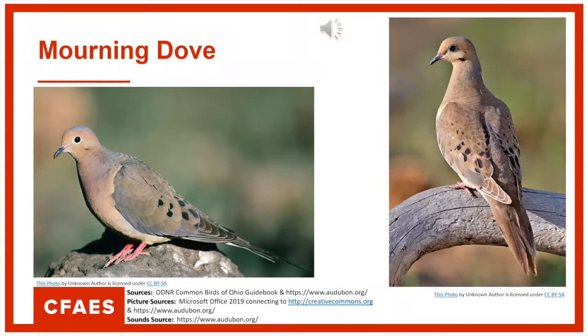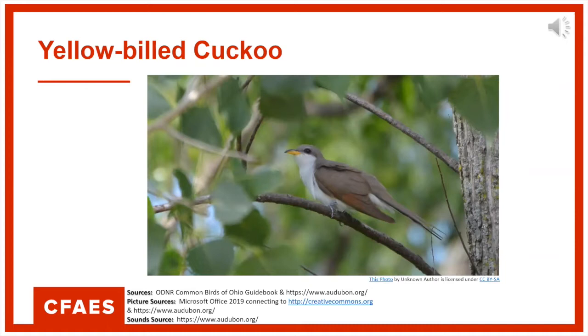Okay, yellow-billed cuckoo. There are several cuckoos within Ohio, but this is the one that's most common down in our area. The other ones may come through once in a while, but they're more in northern and eastern Ohio areas. So they're not necessarily in this area as much. But this one is. This one you probably will hear.